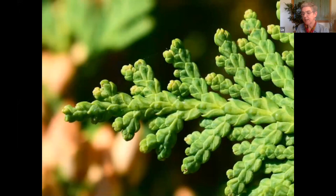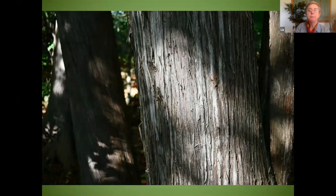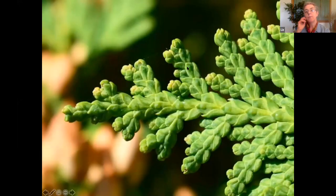The leaves are tiny scales growing in 2 ranks on the twigs, so that you have these 2 opposite leaves, which are sort of like boat keels or clamshells. And then you have another pair of leaves on the top and bottom of the branchlet that are flattened. So that altogether they form these flat sprays that you're familiar with.